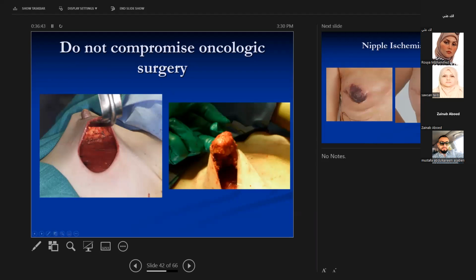And so you see here, even though she has preservation of the nipple and the areola, she's had a good mastectomy here. And this is everting the nipple and the areola. You really make this area very thin to remove as much of that ductal tissue as you can.